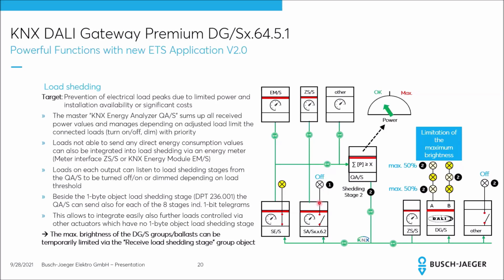But what happens if the load still exceeds our threshold? Then the energy analyzer sends the next shedding stage, number 2, to KNX. For example, to the DALI gateway, where some of the ballasts or groups are linked with this function, and then the maximum brightness of the devices is limited. You see, if the light is 100% on, it now goes to 50%. Or if the light is at 30%, then of course it remains at 30%. The only thing is that we have a higher priority when we use this load shedding function in our DALI gateways with the limitation of the brightness.